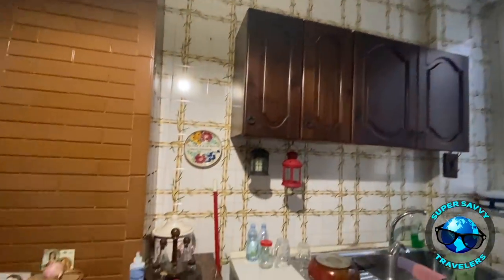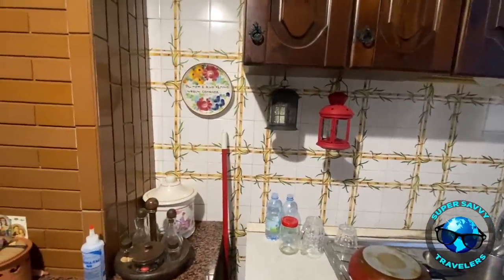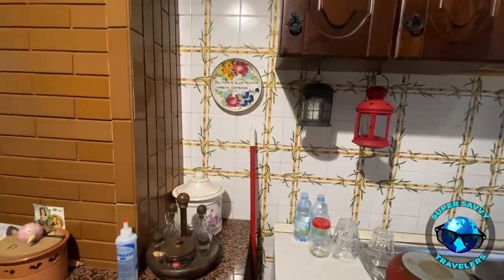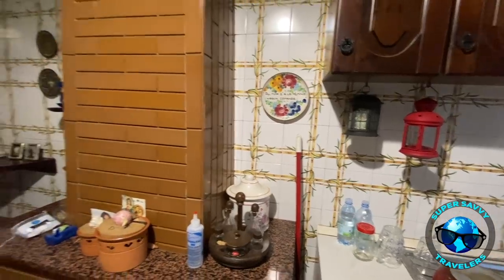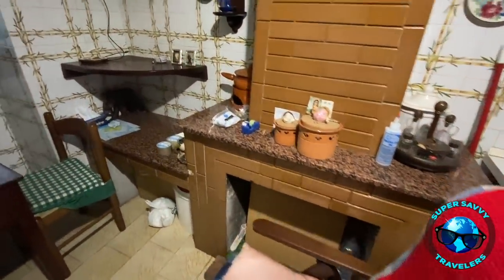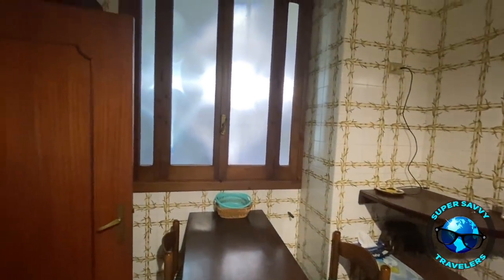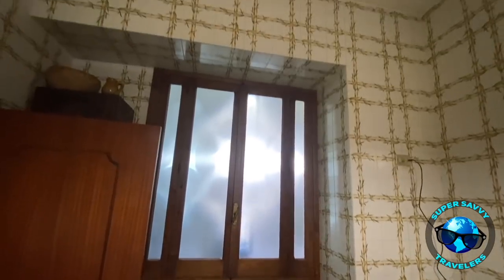Si potrebbe anche aprire tutto lì, eh? Yes, sì, sì. All the floor. Mi piace molto le finestrelle. Anche con le piante. It's beautiful. The fireplace is a functioning fireplace in the kitchen. And lots of windows so you have a lot of air coming in. So when you're cooking, it doesn't get so hot. This is really a nice kitchen.